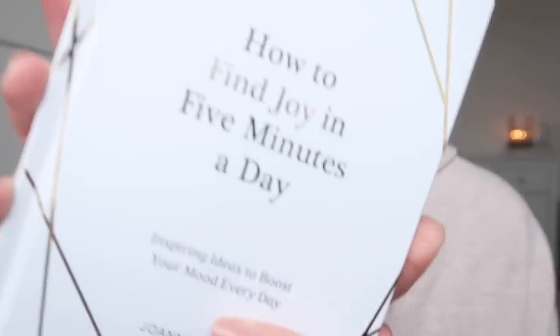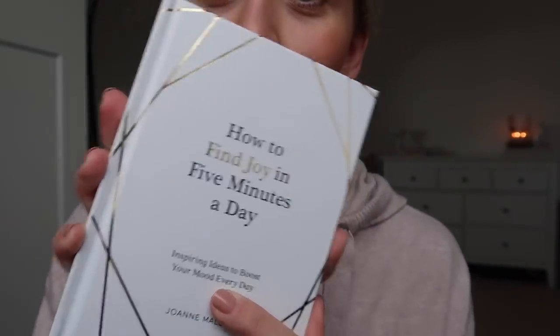I'm gonna start with a book actually, because this is something that I have had. I think I recommended it in a gift guide for Christmas, as a stocking filler or something. Never actually properly read it until the other day. Just lying in bed and I thought, oh, let me pick up this. And it's really good. It's called How to Find Joy in 5 Minutes a Day.